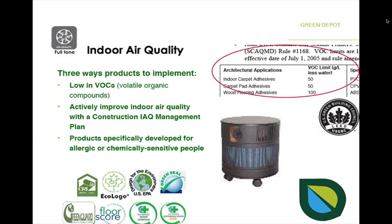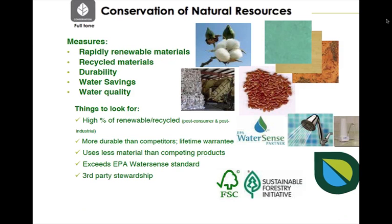So working on improving the air quality with the construction company, or IAQ, which stands for Indoor Air Quality, and having a management plan for that is important. So it's the materials, the ventilation system, even the sunlight, because heat may activate some substances in the environment. So it's really important to look into that, as well as products that might be specifically developed for allergic or chemically sensitive people.